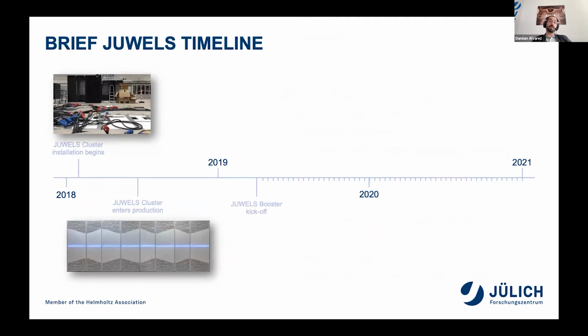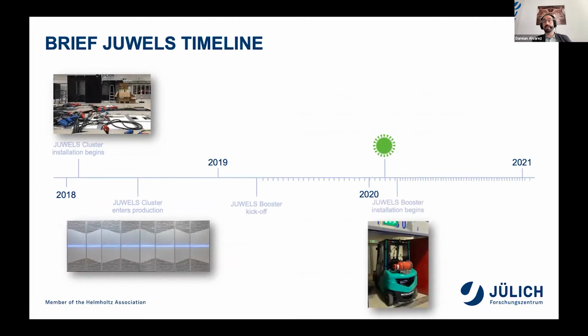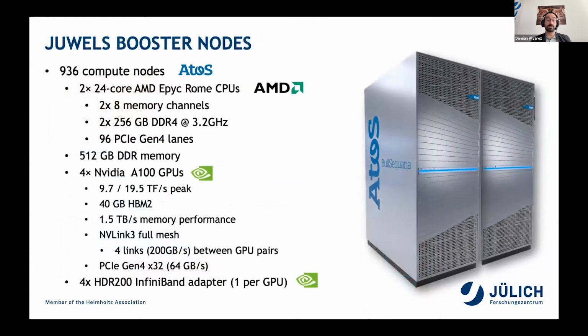So now moving on with a timeline of JUWELS. At some point in 2019 we had the kickoff meeting for that project. Then, of course, Corona came, making everything more complicated. And the installation phase of the JUWELS Booster started. So what is the JUWELS Booster? The JUWELS Booster, at the point of deployment, was a separate, different system.